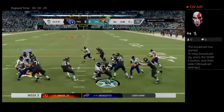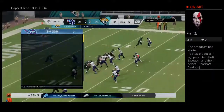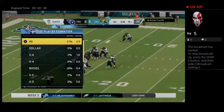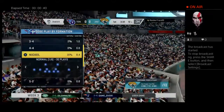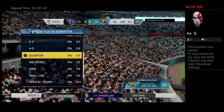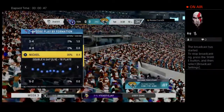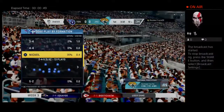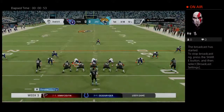They go with Leonard Fournette, third-year back from LSU. Not much here as he'll get it to the 11, maybe the 12-yard line. Rashaan Evans out of Alabama had the tackle defensively. Brings up 2nd and 9 at the 12-yard line. The run only got a yard.